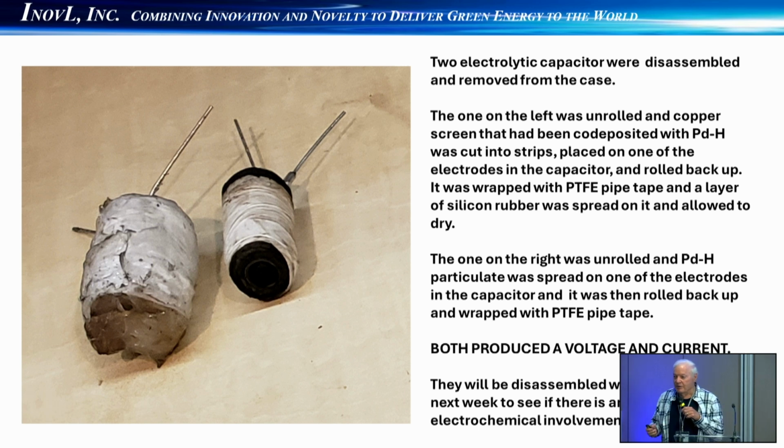And it produced a voltage and current. So I don't know, by the way, if there's some chemical reaction going on here or not. I'll take them apart when I get back to San Diego next week. But the fact that this might be a way to turn these into a product, I think, is very exciting.